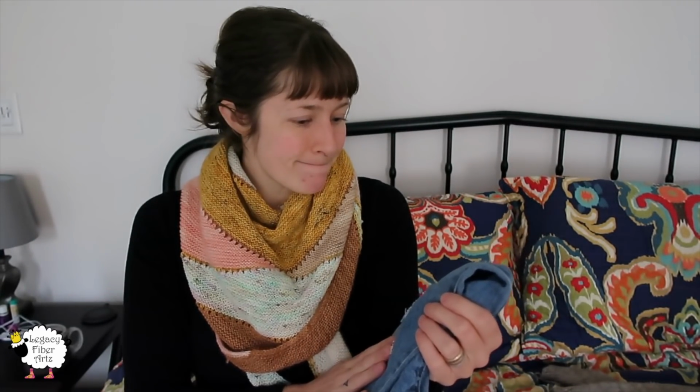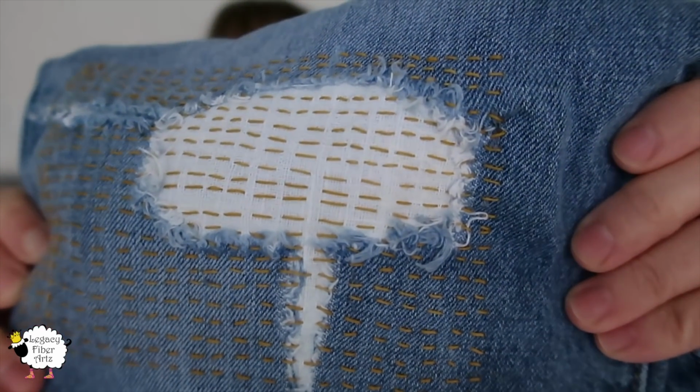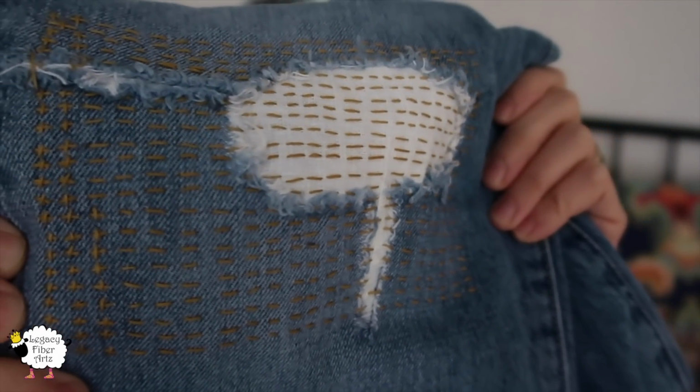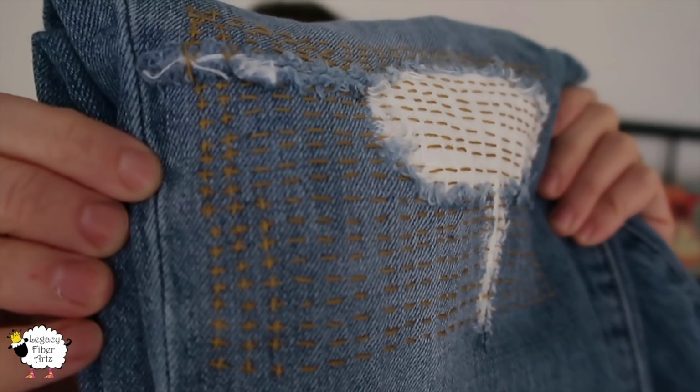It was a really enjoyable process. It was a slow moving process for me because it was the first time that I'd ever patched anything in my life. So yeah, it's been a really fun process. Again, I encourage it. It reduces waste. It increases your creativity. You might have a few projects sitting in your closet already without knowing it.